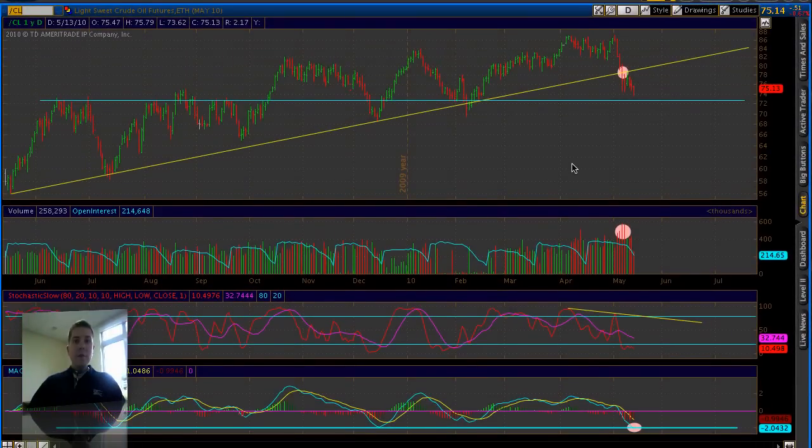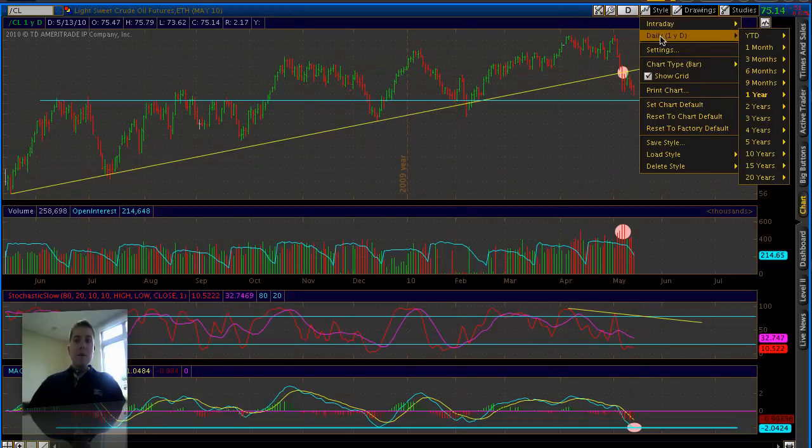Hey, I wanted to take a look at crude futures here. There's several things to point out. First of all, let's focus on the upper portion of this chart of crude futures. By the way, we are looking at a 1 year daily chart.